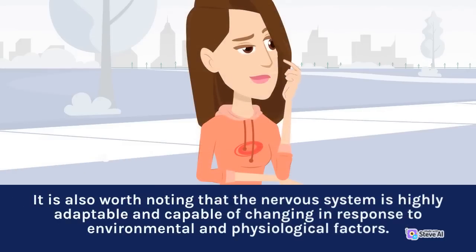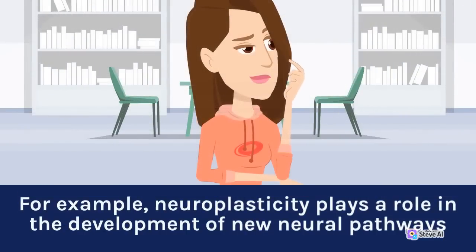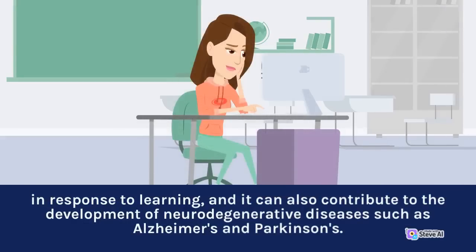It is also worth noting that the nervous system is highly adaptable and capable of changing in response to environmental and physiological factors. This process is known as neuroplasticity, and it allows the nervous system to alter its structure and function in response to experience, injury, or disease. For example, neuroplasticity plays a role in the development of new neural pathways in response to learning, and it can also contribute to the development of neurodegenerative diseases such as Alzheimer's and Parkinson's.